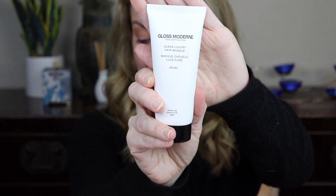And here is something from Gloss Modern, Clear Luxury Hair Mask. I really have been on a quest the last several months to get moisture back in my hair, and I am always up for trying another hair mask.